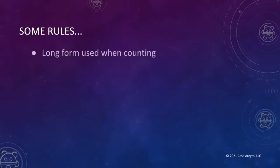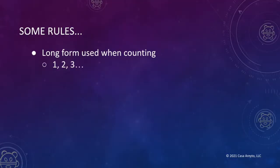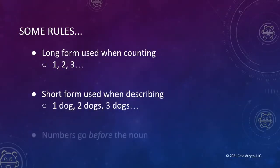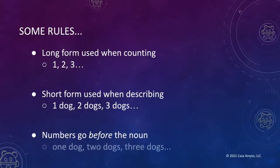So we have a couple of rules before we get started. First, you're going to learn 2 different forms of the numbers. There is a long form that you use when you're counting. Let's say when you're saying 1, 2, 3, 4, etc. There is a short form that you use when you are describing things. That is when the number becomes an adjective. For example, when you say 1 dog, 2 dogs, 3 dogs, etc. So, just like in English, the numbers go before the thing that you are describing, that is, the noun.